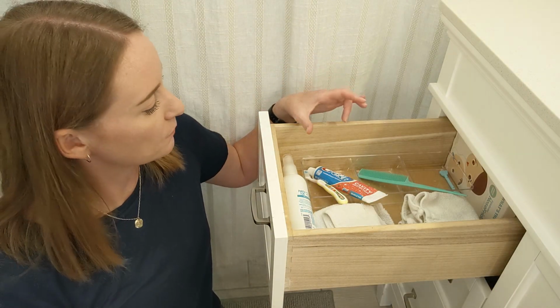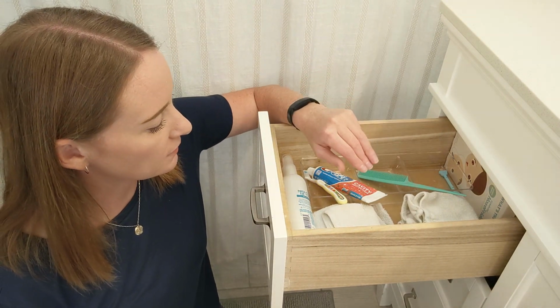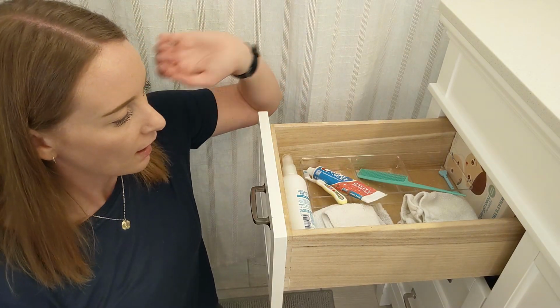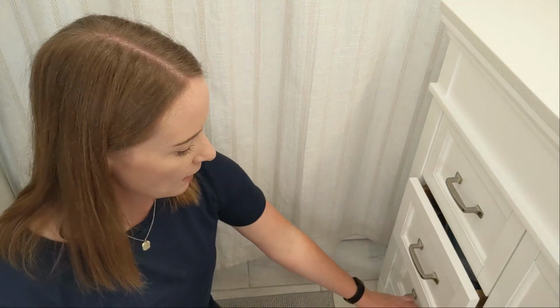Drawers. This one is the one that bugs me the most because we use it the most often, but it just makes no sense. This stuff doesn't even fit in these little compartments. And then these washcloths are just shoved on the side here, so I'm gonna do something different with this. And then in the next one, we just have Elliot's bath towels, and the bottom one is just crap.